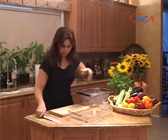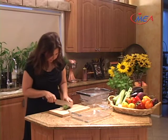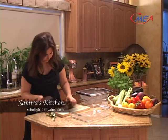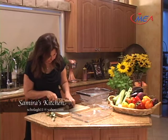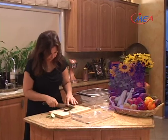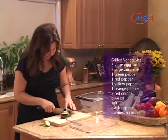Now we are ready to prepare our vegetables to grill them. Well, we'll start off with some eggplants. I will cut the stem off. Look how beautiful these eggplants are. And I will slice them into a ½ inch thickness.